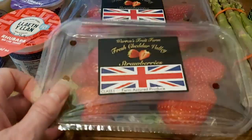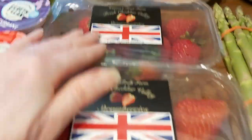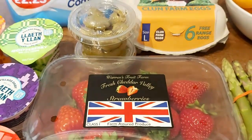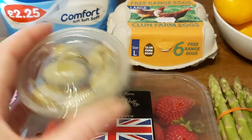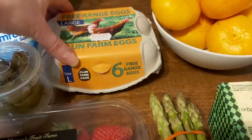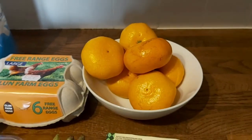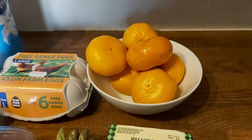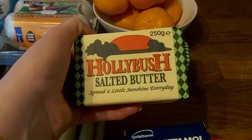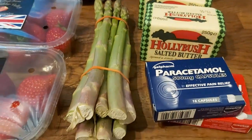Now, this pack of strawberries had massive strawberries in, but they were really not very nice compared to usual. They were all really white and hard inside, but the other pack was okay. And then some more olives, and these are in just a really good snack size pack, and some normal eggs for me, some free range eggs, and of course clementines. Where would we be without the clementines, or satsumas, or whatever. Then some butter. So this is for baking. We don't use that on spread or anything, so just for baking.